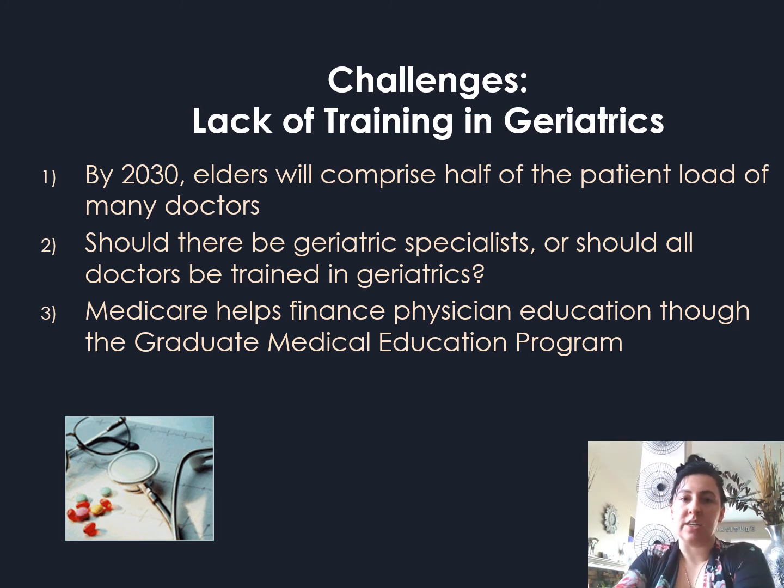So, challenges: lack of training in geriatrics. By 2030, older adults will comprise half of the patient load of many doctors, because at that point, pretty much all of the baby boomers will be retired. So should there actually be a geriatric specialist, or should all physicians just be trained in geriatrics?